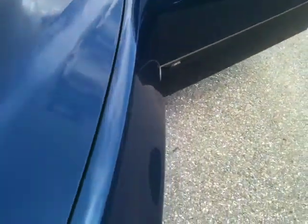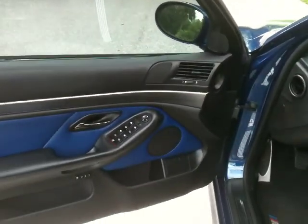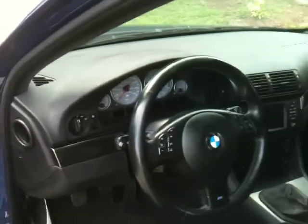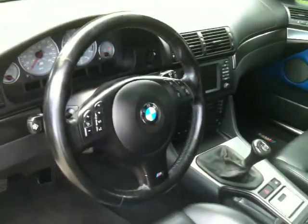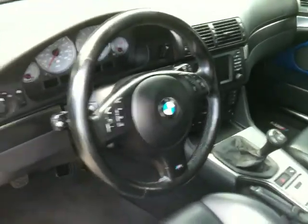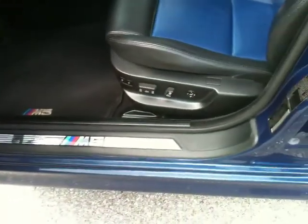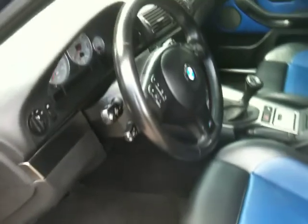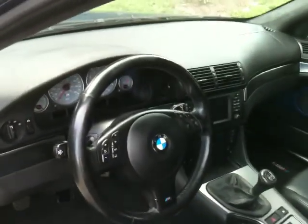Great paint. You can see the reflection in the paint. See the clouds and everything. Here's your driver's door, power windows, locks, mirrors, memory seat. All your controls on your steering wheel. Set up for your phone. Same controls on the driver's as the passenger seat, lumbar, power, cruise, radio, phone, everything right here on the steering wheel.